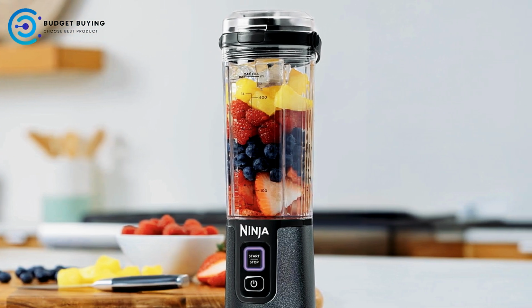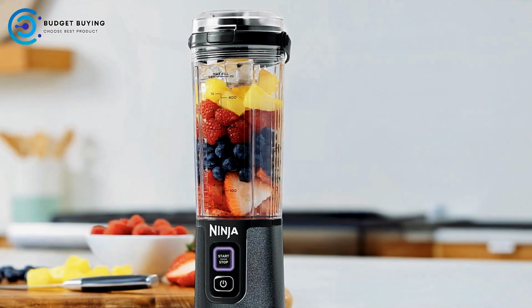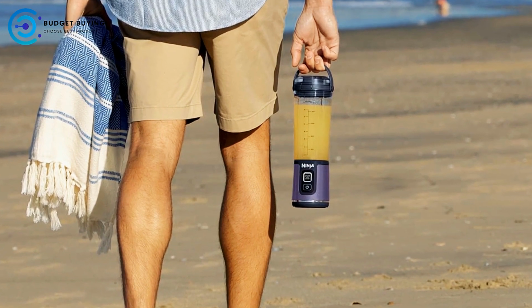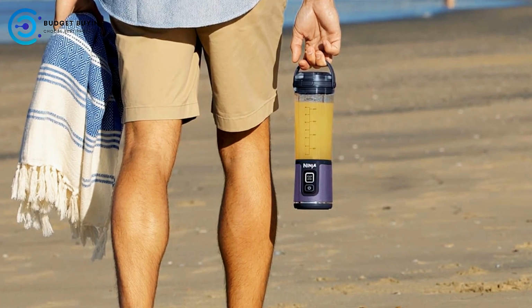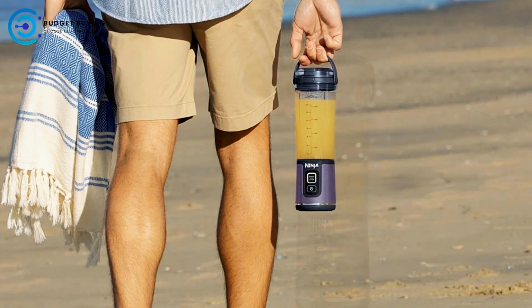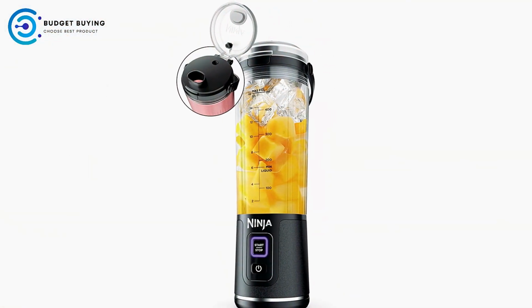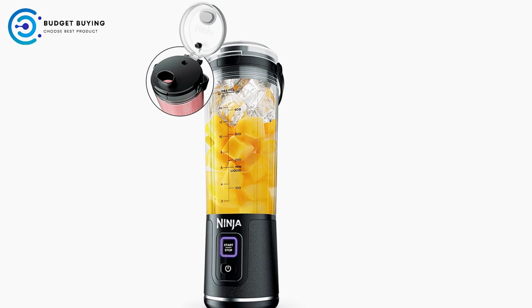User-friendly design. The blender features separate power and blend buttons, preventing unintentional blending and giving you better control over the process. Additionally, the easy open sip lid allows you to blend and drink from the same vessel, reducing the need for extra cups or containers.